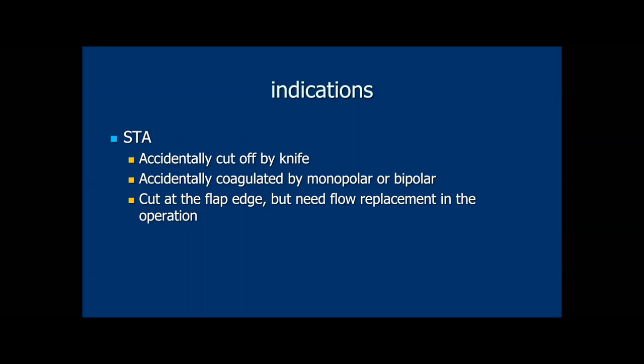Sometimes when we use the clipping technique, if the aneurysm ruptures at the neck of the aneurysm, we have to sacrifice some blood flow of the parent artery. So we may need some flow replacement in the operation. This time we may need the STA, so we have to harvest the branch from the distal part and then do the end-to-end anastomosis to make the direct bypass.